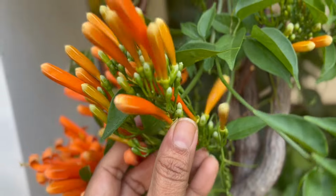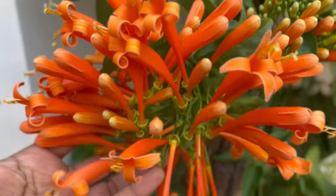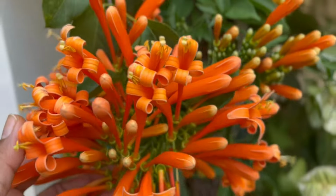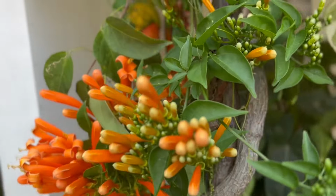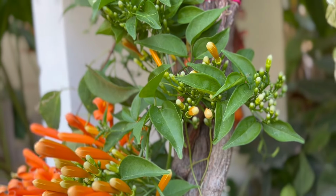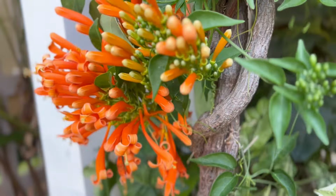Flame vine grows really fast and since it's a creeper, you really need to keep pruning it on a regular basis to keep it maintained. And pruning is one of the tricks to get more flowers on this plant. Pruning encourages more branches, which means more flowers.